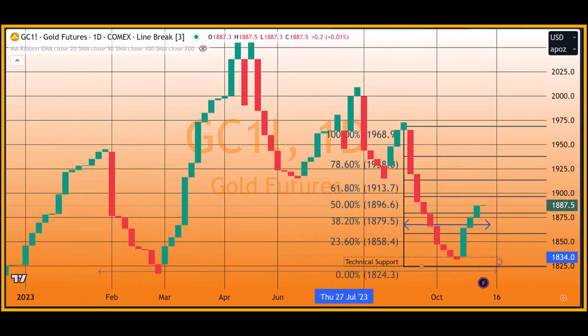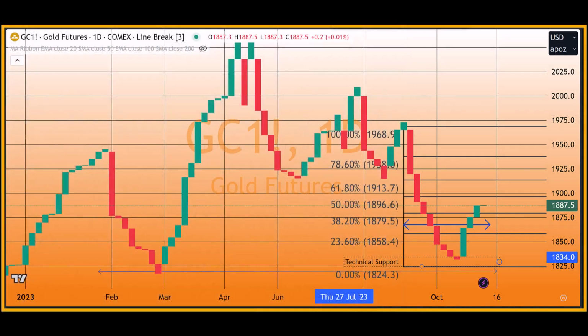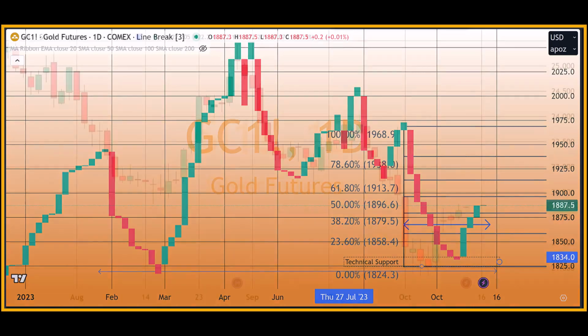Lastly, we've converted our data into a 3-line break chart, which ignores time and only changes when prices move a certain amount, very similar or analogous to a point and figure chart to the Western trader. A reversal occurs when the closing price exceeds the high or the low for the prior 2 lines. This is also showing very nice strength in our current bullish trend.